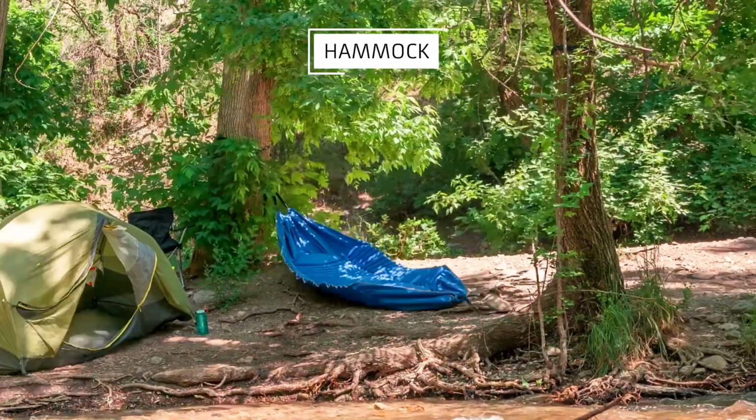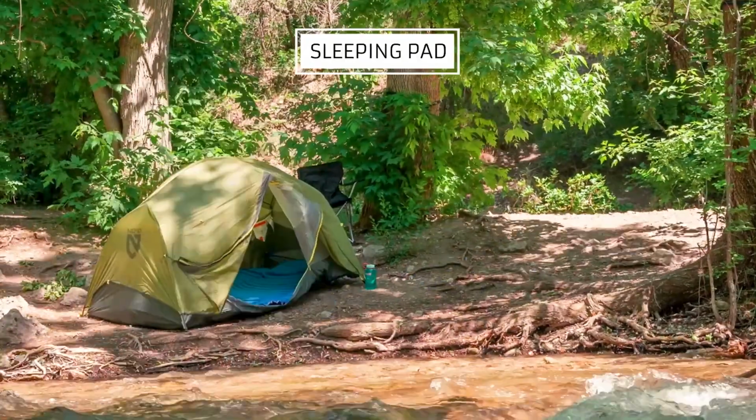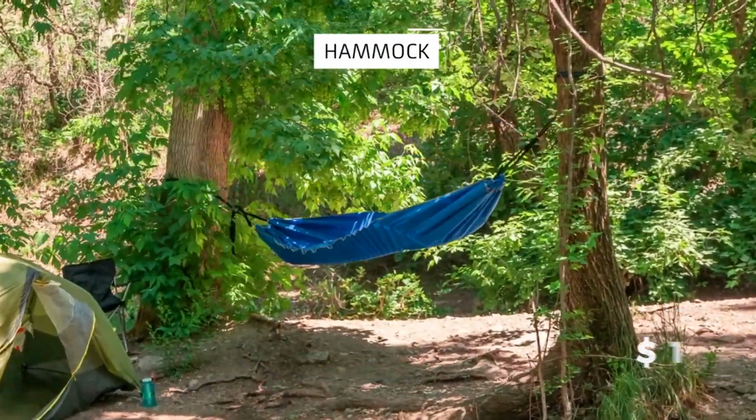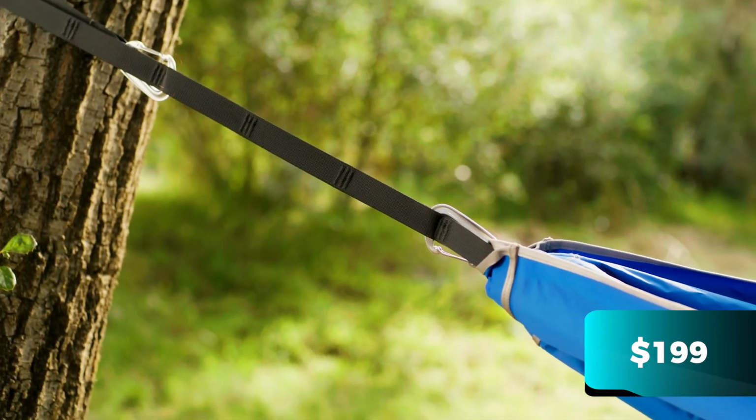The device is lightweight and compact and built to withstand diverse weather conditions. The HANGPAD is set to retail at $199 USD.